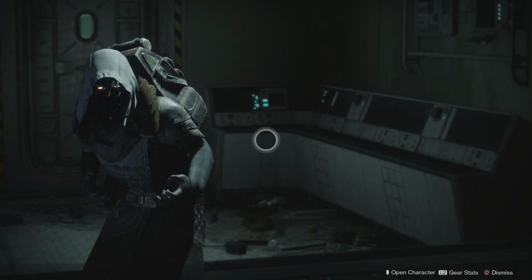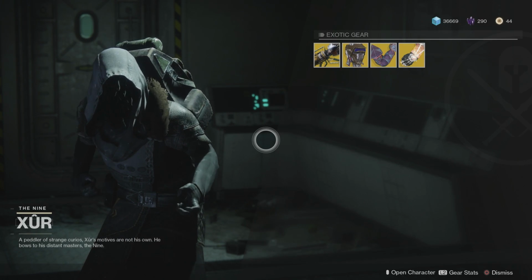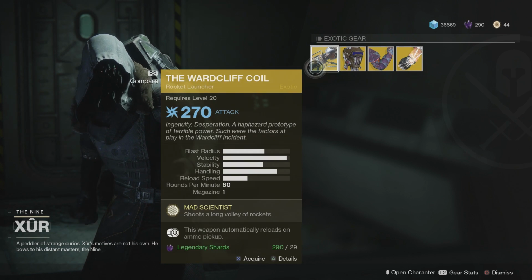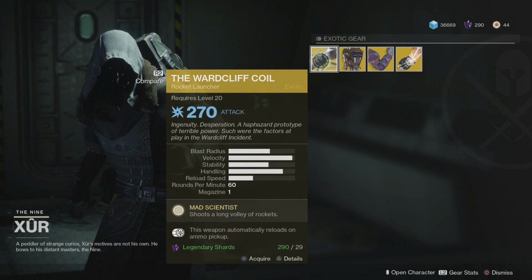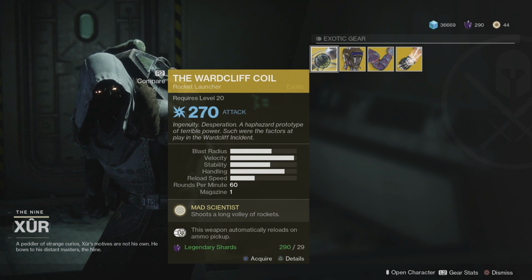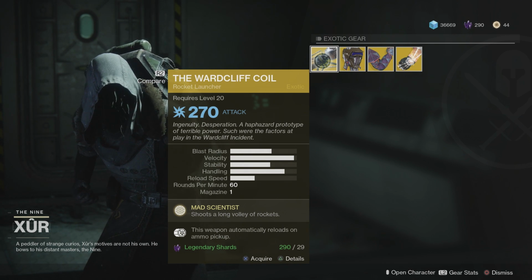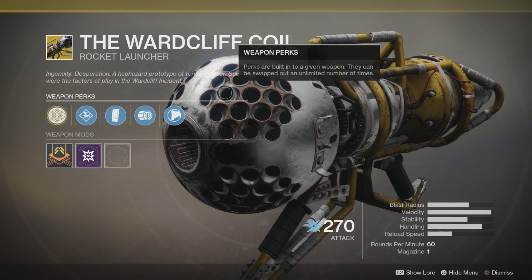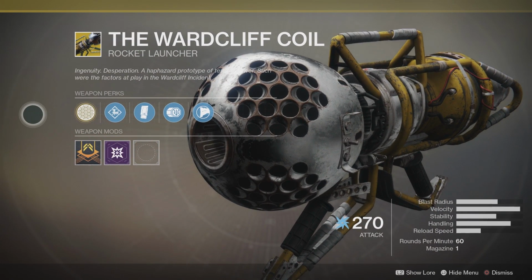Come on! Please, please, please! Oh, no. No, he's selling the Warcliffe Coil. Oh, wow. Okay. I actually wanted this so badly, and I got it the other day, and I am so unimpressed with this weapon, personally. Okay, guys, let's go through and have a look at what he's got.